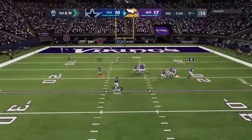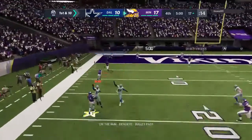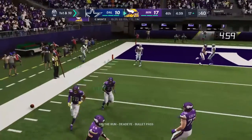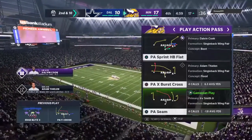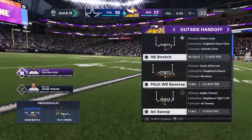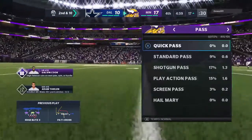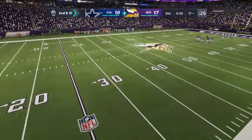Into the red zone. Wentz, being chased out left. And that's going to be incomplete. Too tough to hold on to that one. It's 2nd down. And partner, to me, that one was all about timing. If he's there too early, it's going to be a pass interference call. If he's too late, it's a completed pass. He was Johnny on the spot on that one.